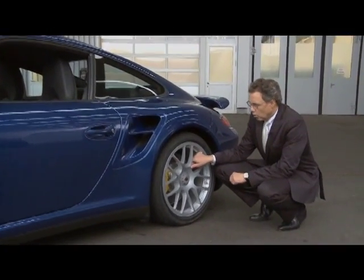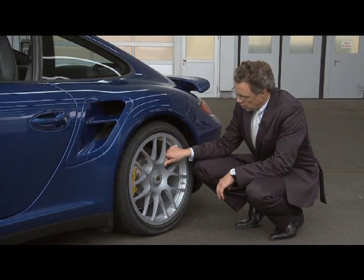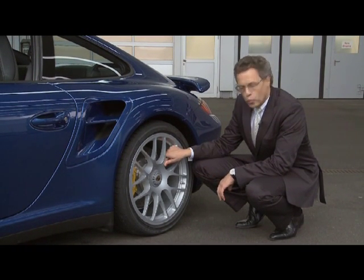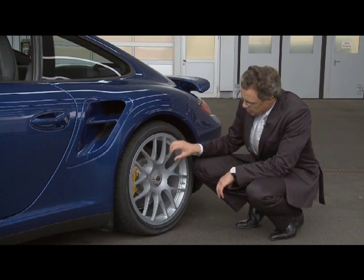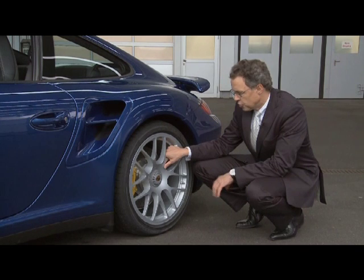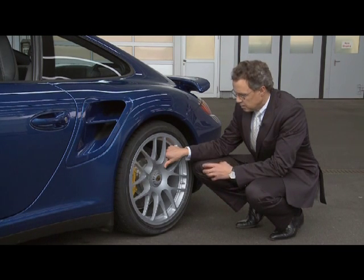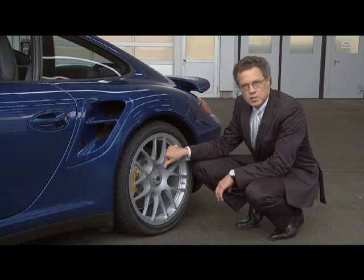In terms of chassis improvement, I would like to talk a little bit about the rear wheels. What you can see here, the central locking device gives us the possibility to reduce the weight by more than 2 kilograms. It's a direct carryover from our racing department now into serial applications.